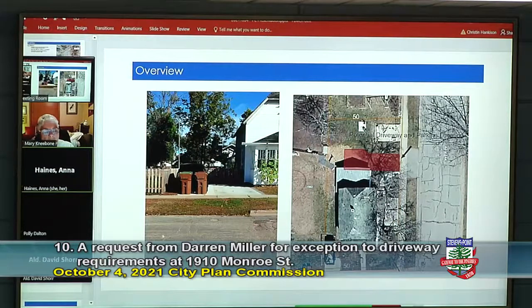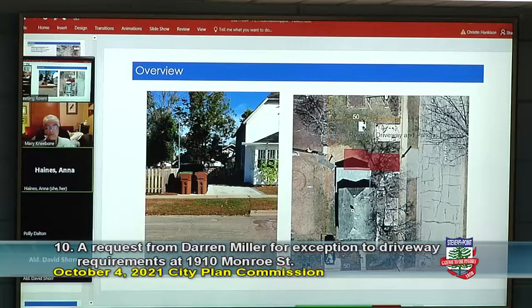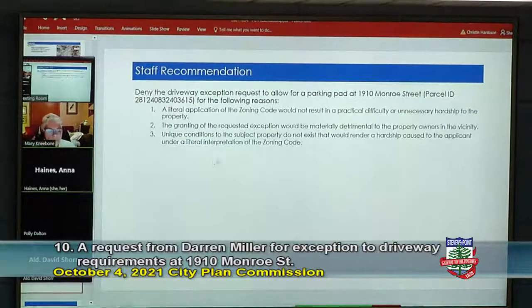And then lastly, are the unique conditions tied to the property. While this is considered a corner lot, and the square footage of the lot is a little bit less than what's required for our zoning code, the setbacks are met not within the R3 district, but within the traditional neighborhood overlay district. So even though this is a corner lot, staff feels that by itself does not warrant this property being unique. So as such, staff would recommend denial.